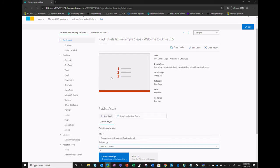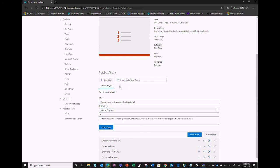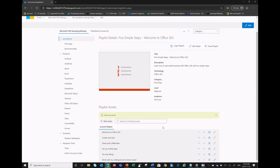This is going to be a Teams-focused playlist. I'll select Create an Asset Page, and what this is now doing in the background is creating a SharePoint page template with the title that I gave it here, Work with My Colleagues. Let's just save that quickly, and then I'm going to go back in and edit that.